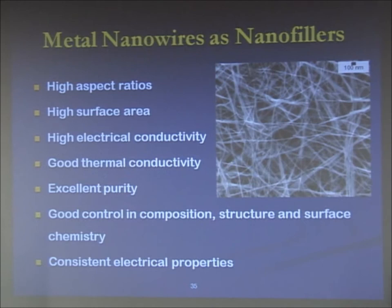So these are some of the nanowires that we've made. They're about 25 nanometer diameter, and when they're first made, they're probably on the order of a few hundred to a thousand aspect ratio. They also have very high electroconductivity and good purity. And the key thing is that the electrical properties of each one of these nanowires are very consistent, sample to sample, nanowire to nanowire.